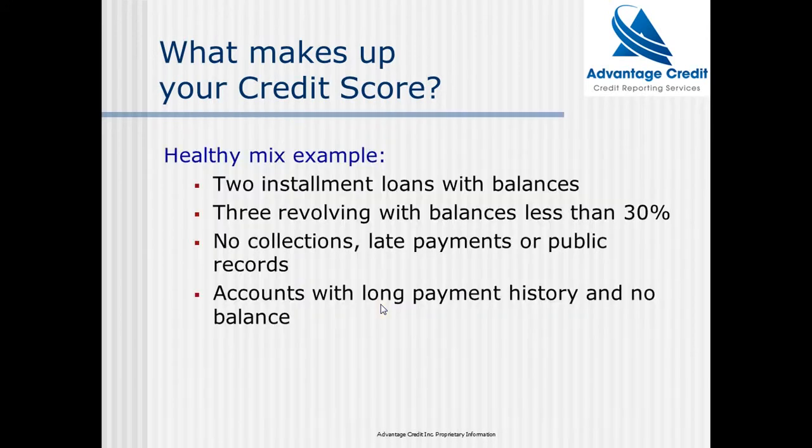As I do the demonstration, you'll find that sometimes the analyzer report will recommend opening a credit card to help improve the score, and at other times it will not. Why is that? The main reason is we're looking for a healthy mix of credit. The perfect credit mix is 2 installment loans with balances, such as a mortgage, car loan, or student loan, something with a fixed term and fixed payment. Then they're looking for 3 revolving accounts, credit cards or lines of credit, with balances at 30% of the high credit or less, and no derogatory items. It's okay to have additional credit cards that you've had with long payment history and pay off each month.